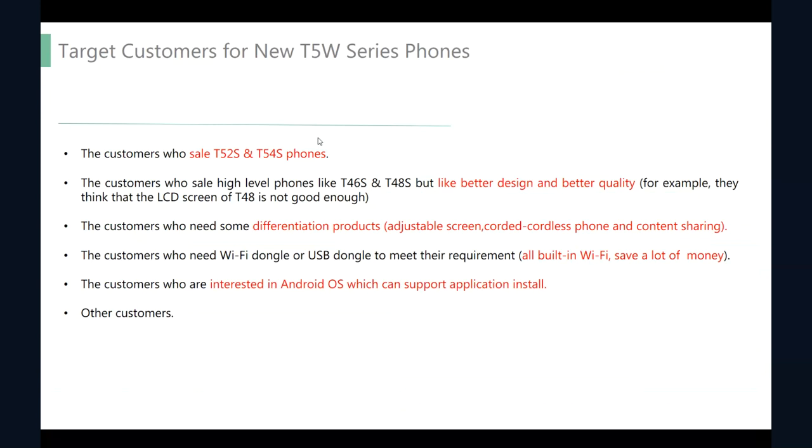So how do we target? Let's move on to where to position the T5W series. I do stress, continue with the T46, 48s, right? But going forward, if you've got customers who have currently bought the T52 or the 54S, the T5W series is the next step to look at to replace those, and your customers, I'm pretty sure, will be pretty happy. Price point is about the same, the 54, it's in fact less, but you get more features on board. So your customers can stick with you, and what you're offering can continue in the same line of offering with the new T5W series.